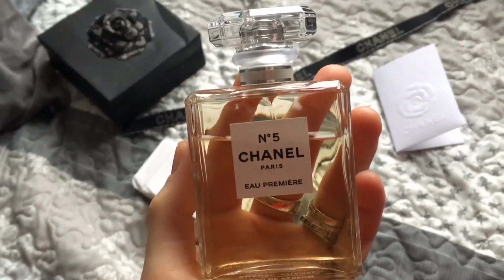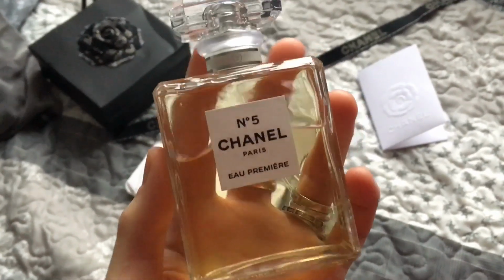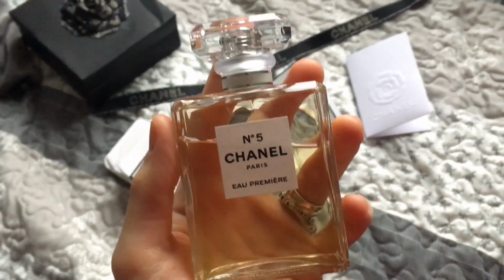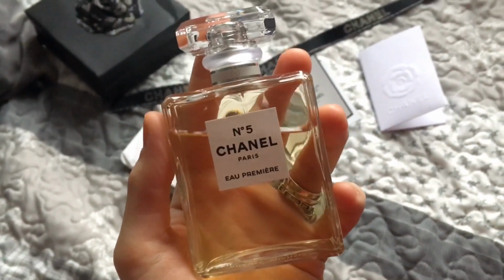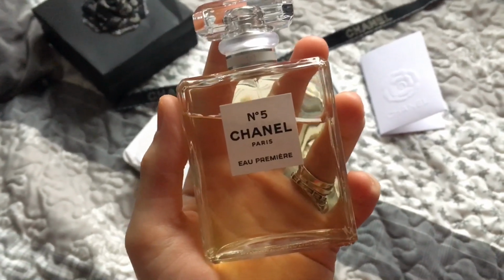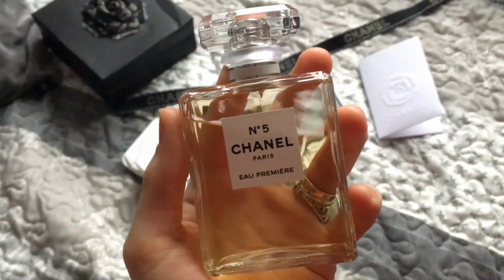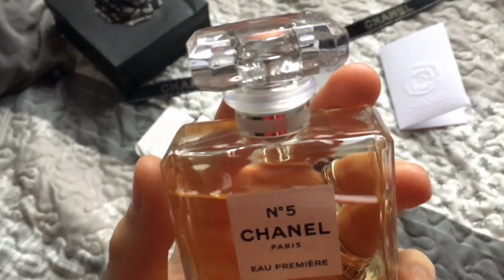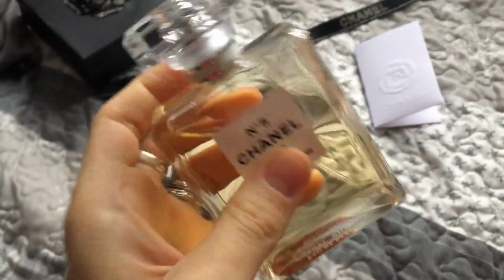And this flanker came out in, I think, 2007 or 5. But this version in this bottle started appearing in 2015. And actually, it's very hard to find Chanel number 5 Eau Premiere anywhere except at Chanel's boutiques. It became like a Chanel boutique exclusive mainstream fragrance, if I can call it this way. And this is what the sales associate at Chanel's boutique told me. I couldn't see it or smell it anywhere else. That's why I decided to go there.